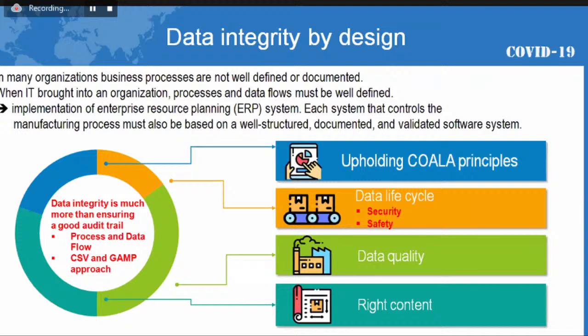Ini terkait dengan data integrity by design. Seperti yang kita ketahui, data integrity menjadi momok untuk semua industri, jadi sasaran empuk semua regulator ketika audit. Makanya ketika kita mau masuk ke digitalisasi, salah satu enabler yang paling penting adalah data integrity by design. Maksudnya adalah dari awal kita mendesain proses, flow proses kita harus juga mengikutkan data integrity by design kita.